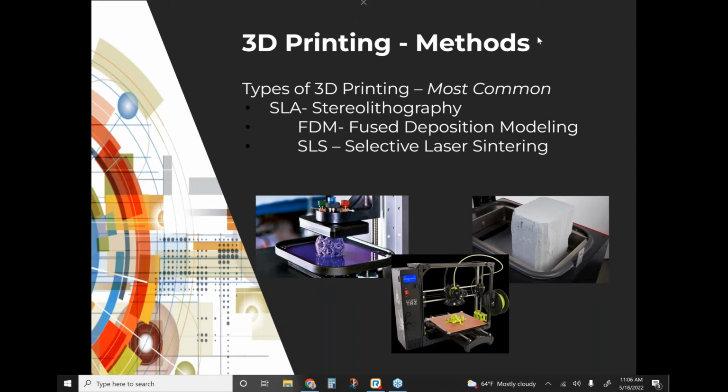So SLA, or stereolithography, was the first type of 3D printing, which was introduced in the 1980s. It's still a very popular method of 3D printing, and it's still being used today as well. SLA uses a laser to cure liquid resin into a hardened plastic.